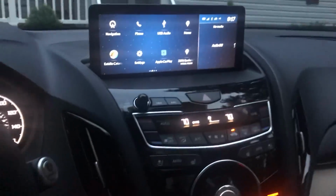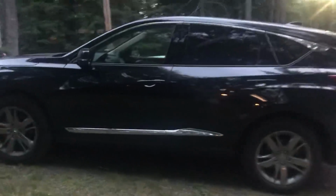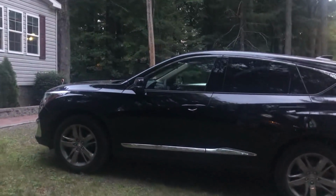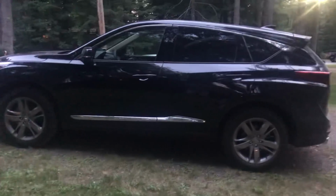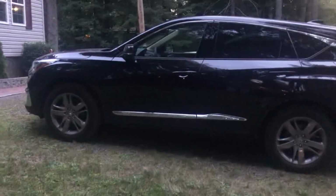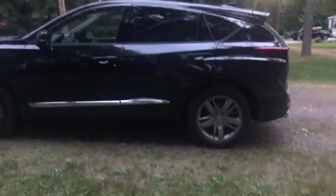All right, and I'm going to show you my last feature that I absolutely love. One of the other best features of the car. You shut off the car, get out of the car, close the door. And as you're walking away, it locks the car for you when you get about, I'd say, 12 feet away from the car. So that's fantastic. I opted for the black with the parchment interior. I think it looks great. I see some other colors that look fantastic also.